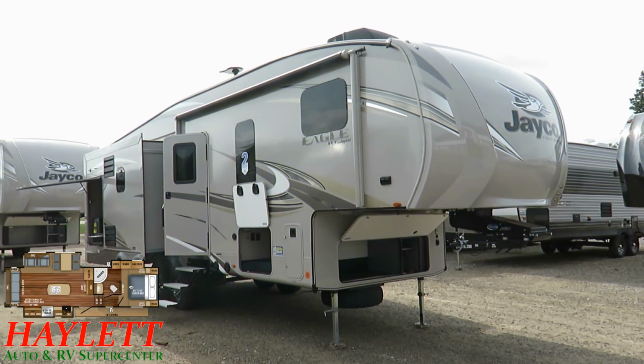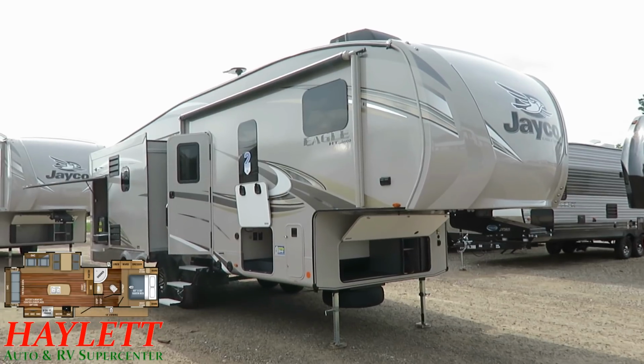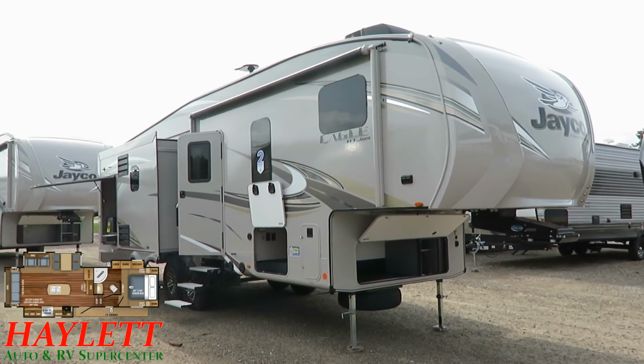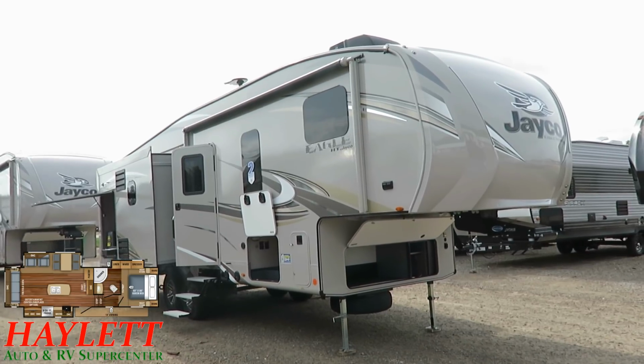Once again, just to mention a couple of visual differences you can pick up on this that might be different from what we have here at Haylet RV. This was optioned to include frameless windows, which is typically how we equip most of our Eagle HTs here at Haylet's. But remember, up top you can see that second air conditioner, which is not a standard piece of equipment.